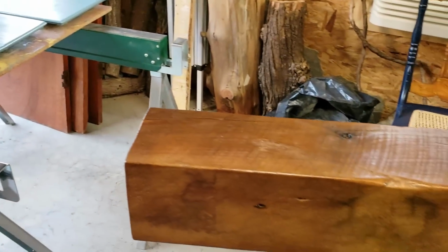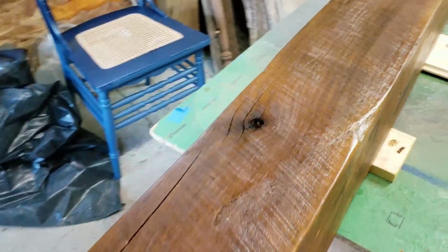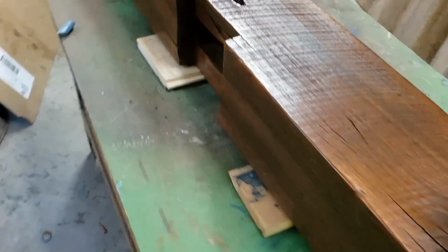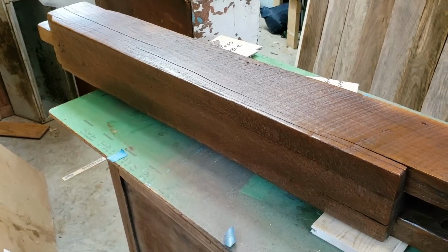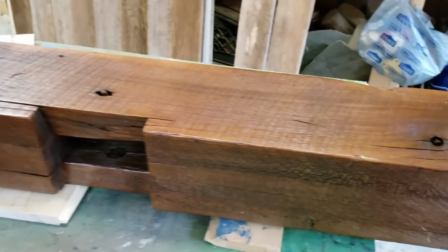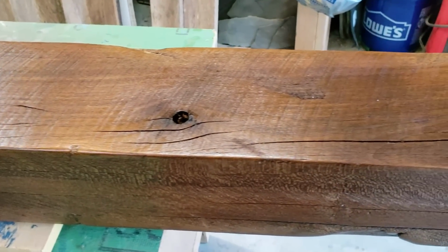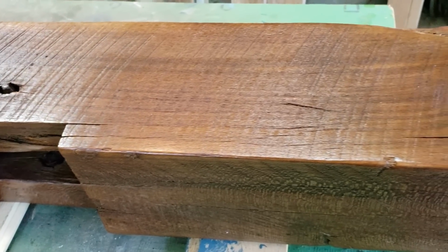Over here, I have the beams that I'm going to use for the barn bed. They have 3 coats of varnish on them. I think that's where I'm going to quit. Perfect color. It'll be darker than what the car siding is on the side, so it'll be a great contrast.